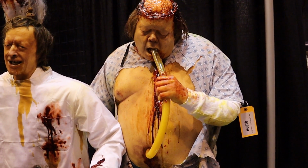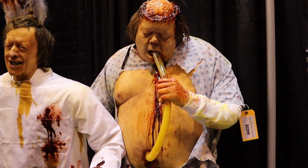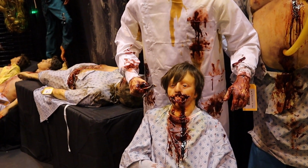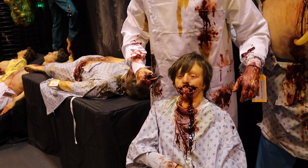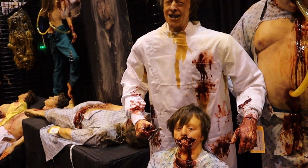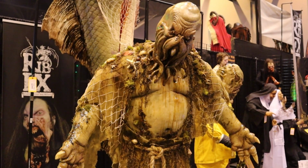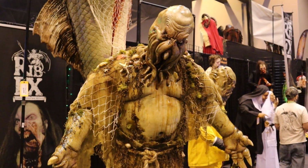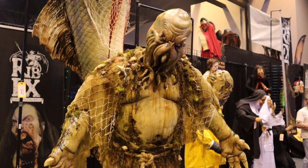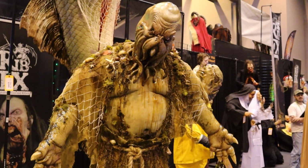Okay, this booth here is Rib FX. And this is the most disturbing mannequins that I've ever seen. Over here, this is just a terrible dentist. And this here is a drowned god. Definitely has Kraken vibes for me without all the eight legs.